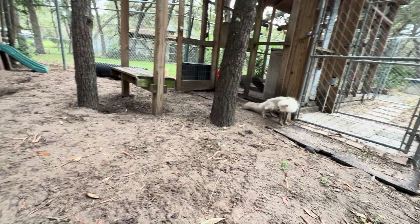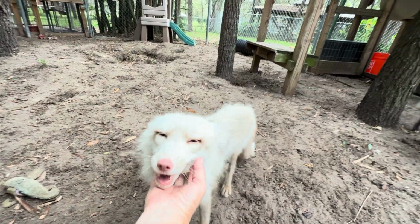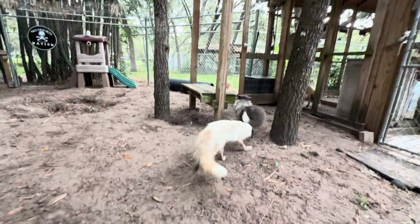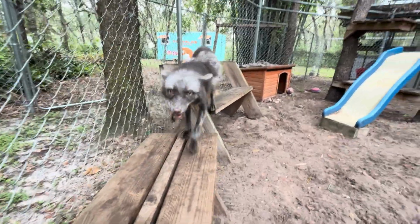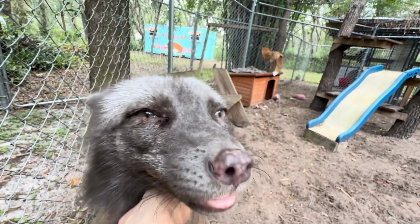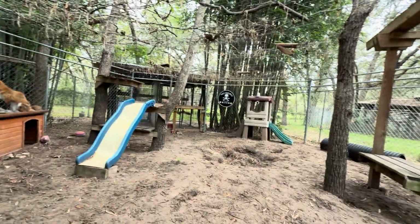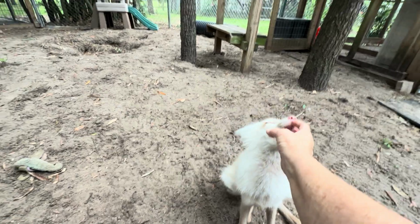These guys are all pet surrenders. Daisy is the youngest. Winnie came in right around the same time as Turner. And if you're new to us, Turner has 3 legs. He had one of his legs amputated. How can you not love that face? Little marble nose. When he came in, he was running around, jumping against the fence, and got his leg stuck through the fence and broke it in 3 spots. So we had to have it amputated.